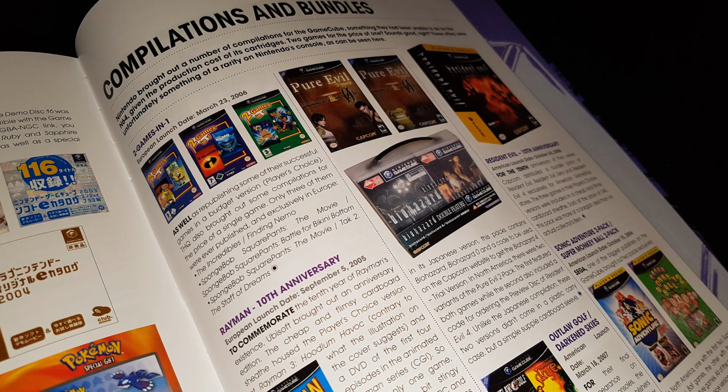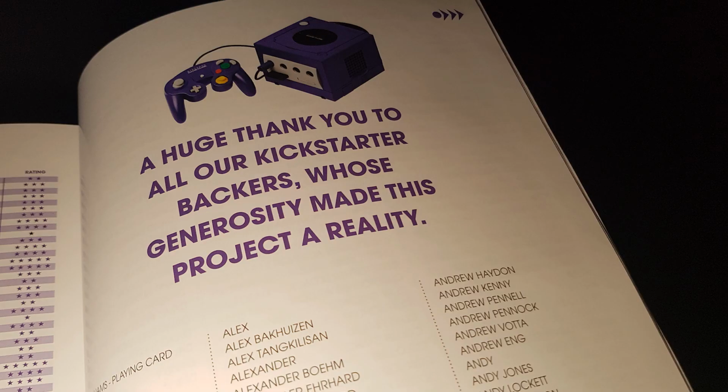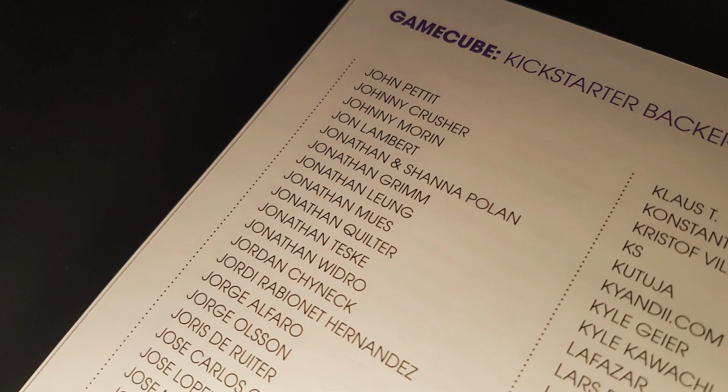Finally, there's a look at compilations and bundles before the book ends with an obligatory checklist. Oh, and naturally, a Kickstarter backer listing in which you can find my name among so many others. With the Ultimate Edition of the GameCube Anthology, there's also a second book dedicated to all of the box art, just like with the Nintendo 64 Anthology.